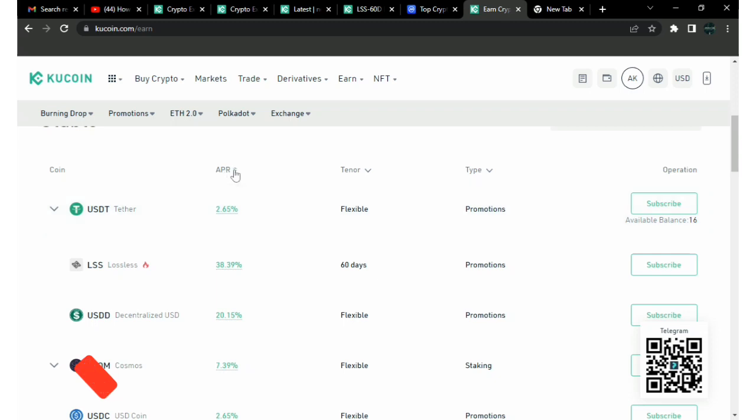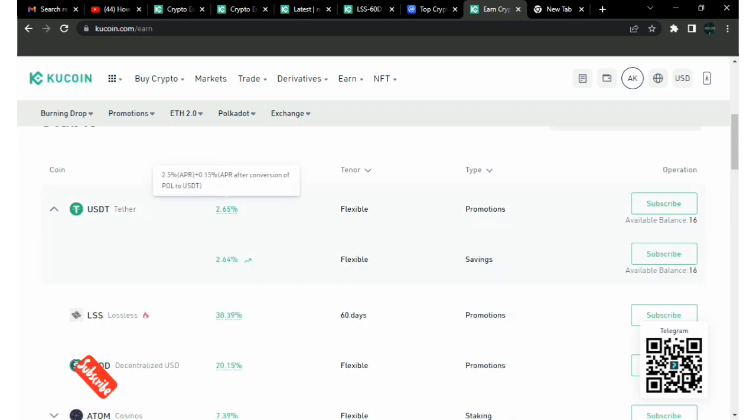Now this APR is the annual percentage return that you're meant to have on a yearly basis. You can see APR 2.5%, APR plus 0.15% APR after conversion of POL, proof of mining rewards. So these are the rewards you'll be getting. Now you want to look at the tenor that is currently available. This one is for flexible earnings. The flexible earnings gives you the opportunity to redeem your rewards anytime you want to redeem them.